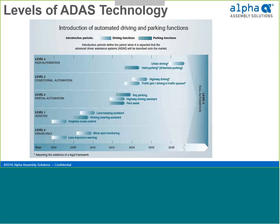Level 4 is kind of being tested. People are pretty uncomfortable with urban driving levels of automation. There's an increasing level of acceptance of highway driving in relatively low traffic conditions, but a lot of testing is happening throughout the world. But this is really when people say we're developing level 4 systems or level 5 systems. This is what they need.